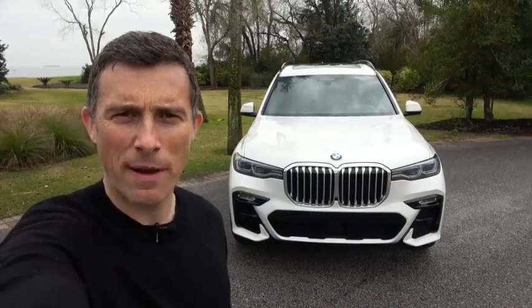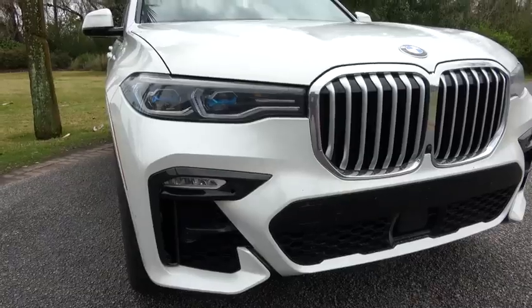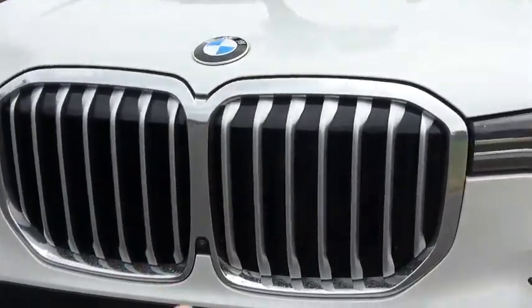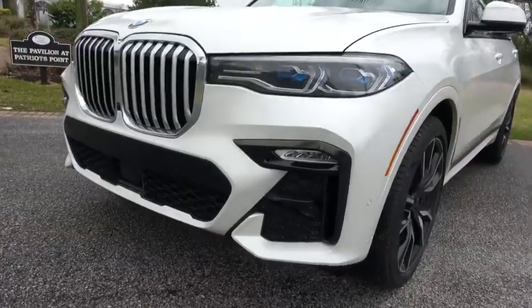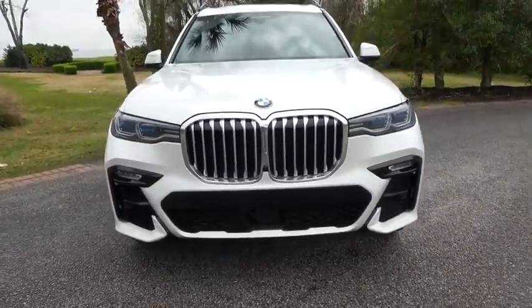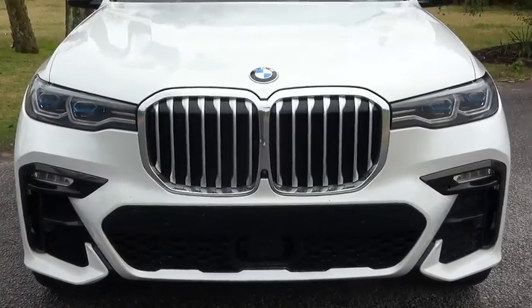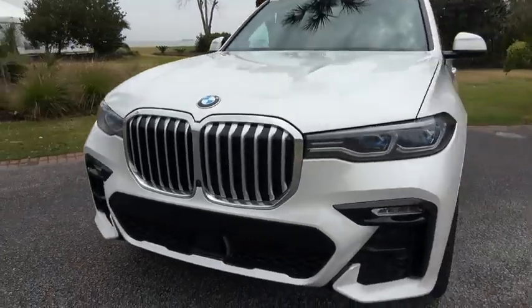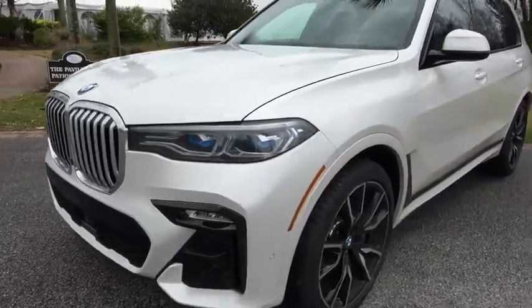Okay, now it's time to talk about the elephant in the room. This car's design. Now, of course, the most controversial thing about it is that huge grille. It's not going to be to everyone's taste, and when I first saw the front of this car, I thought, oh no, that is not a great look, but it's sort of grown on me. This is M Sport, so you have bigger front bumpers, more aggressive look to it.